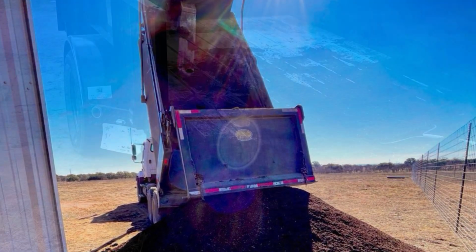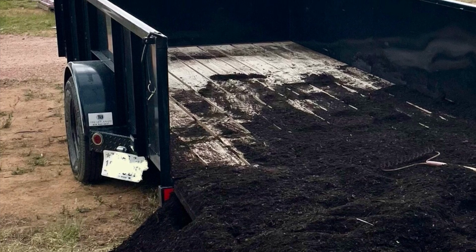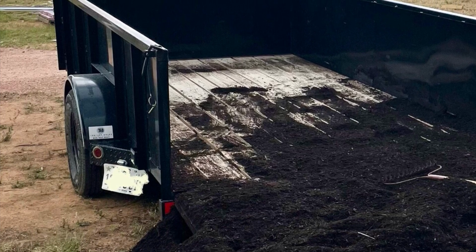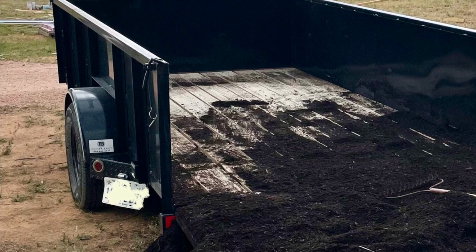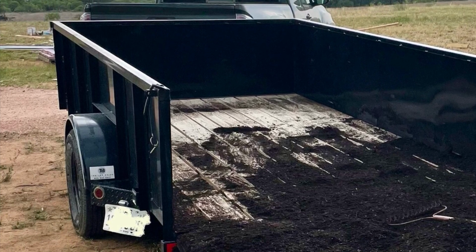This is a fully plant-based compost, so there's no animal waste. Not that that's all bad. That's just something we prefer on our farm, to go with a plant-based compost. And it really does do a good job. And we have confidence in the fact that it is organic certified.